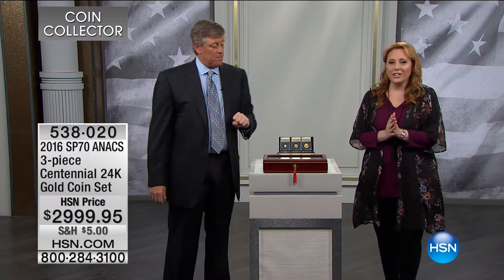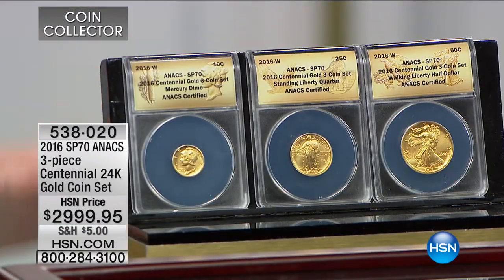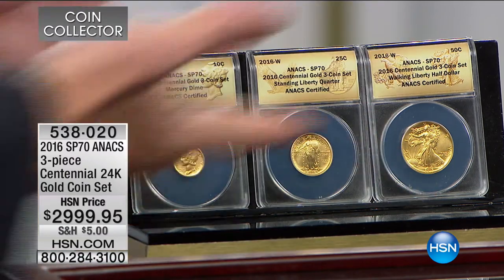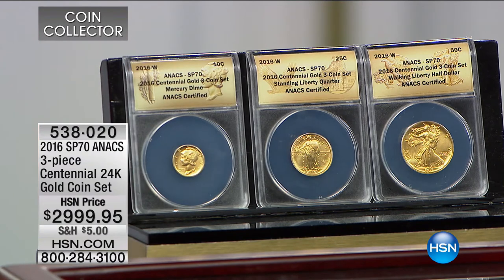All right. Well, we're going to move on to the 2016 SP70 Annex 3-piece. This is a 24 karat gold centennial gold coin set at $2,999.95. Now, remember that SP coin that was released in December that we just sold like 500 of or whatever it was, hundreds and hundreds. The biggest reason for that were these coins that you see right here.